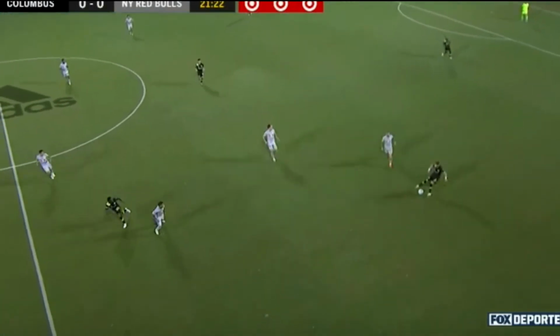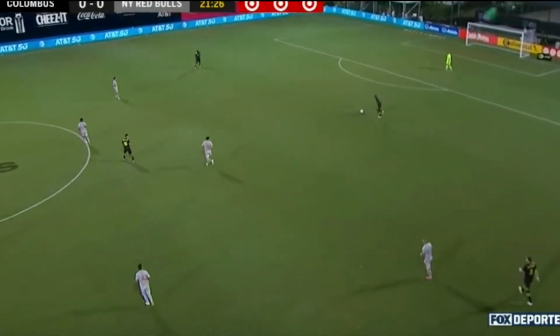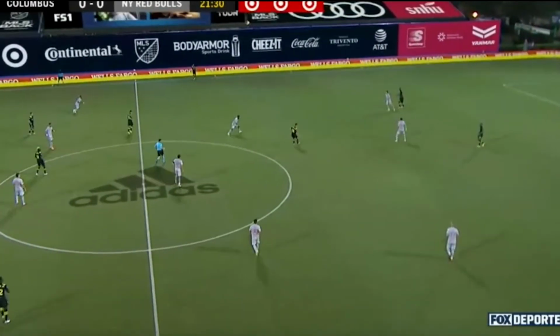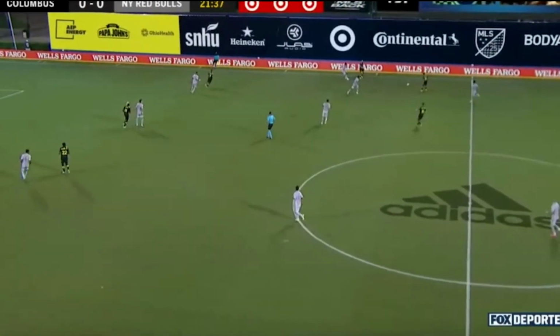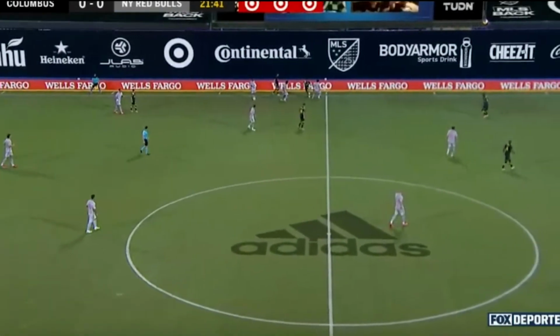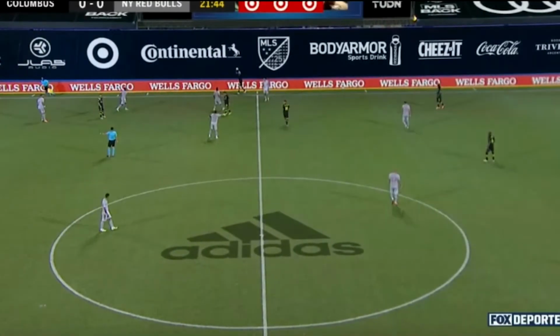The Crew do a good job, again, possessing, and they want to get isolations in the channels. So here, I'm going to credit the Red Bulls. They did a good job of squeezing to the left side of their defense, the right side of the Crew's offense, to just not allow them to be successful, poke the ball away, and try to regroup. Well, the Crew do a better job of transitioning off of this throw-in.